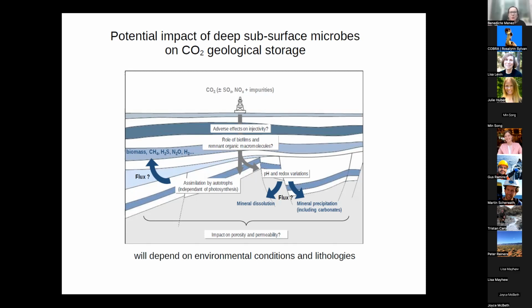And then, as you all know, carbon dioxide can be a carbon source for subsurface microbes, and we could anticipate assimilation by autotrophs leading to, for example, an increase in biomass, and the production of gases that derive from metabolic activity, which could be unexpected for the safe deployment of gas storage technology.